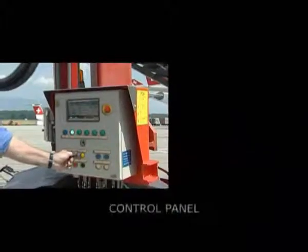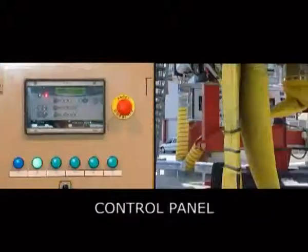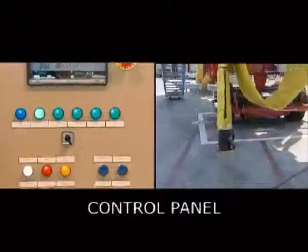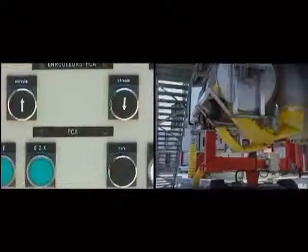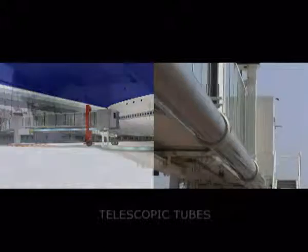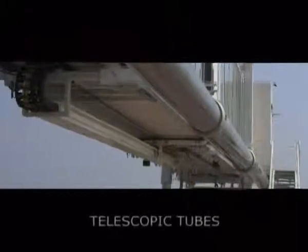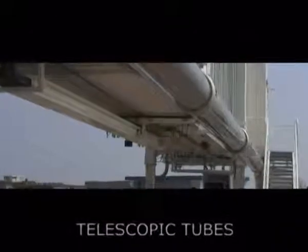The control panel is used to select the type of aircraft to be connected. Start unreeling and retrieval operations on the selected hose. Activate the control functions of the PCA unit in question. Straight stainless steel telescopic tubes located under the boarding bridge provide cold air from the PCA to the retrievers. These tubes are highly air-tightened and are proposed in 2 or 3 sections to meet the boarding bridge length.